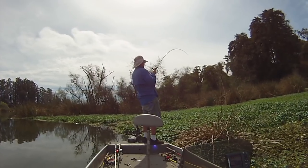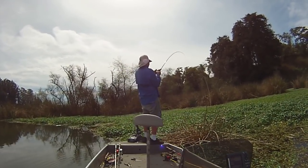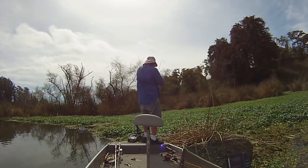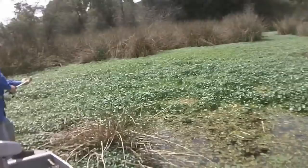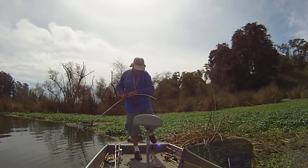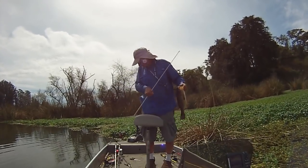Got him? Got one, guys. Got one back in there. Told him there'd be one back in there. What I call in the junk, boys. Yeah, that's back in the junk. That fish is way back in the junk.